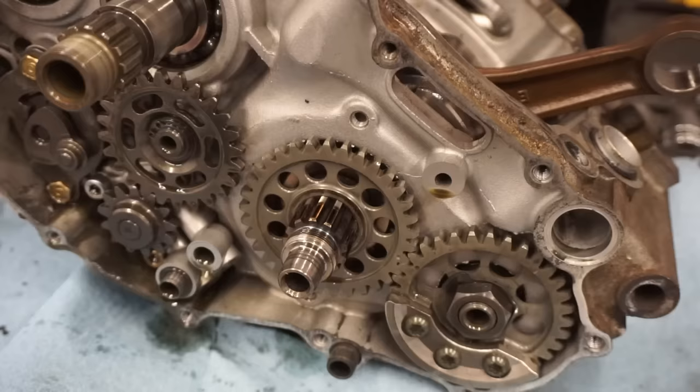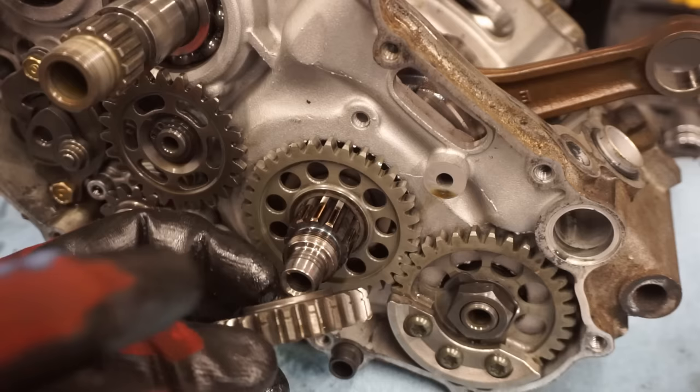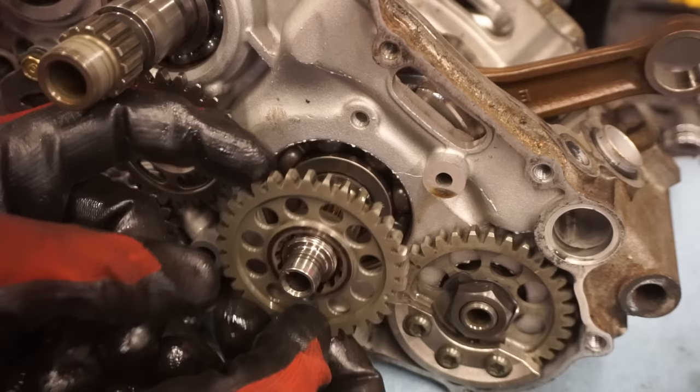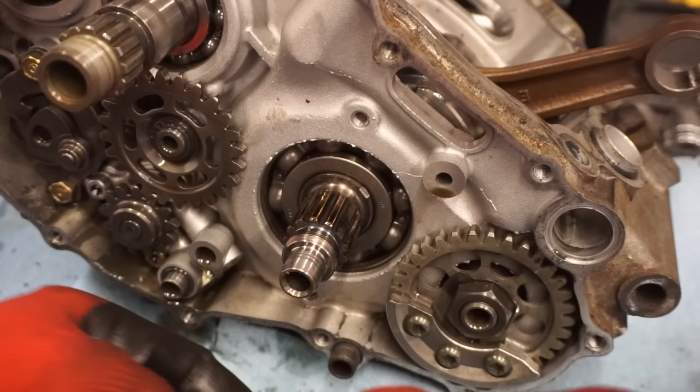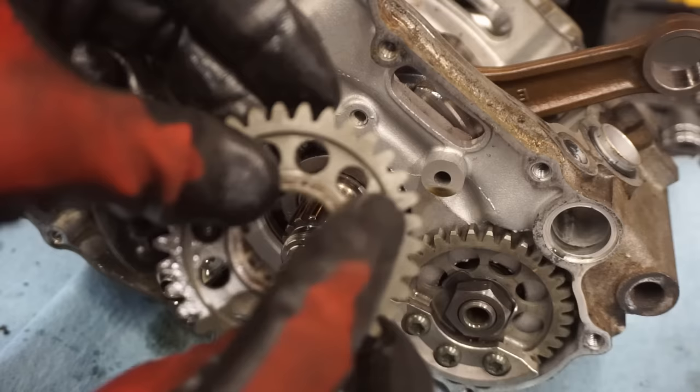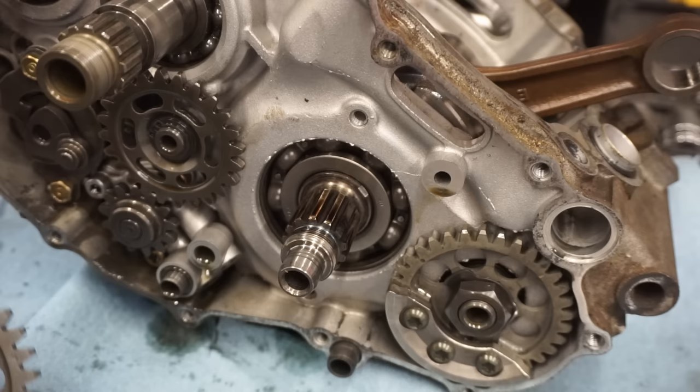All right, so for future reference, there's a lip right here on this gear that goes towards the inside, then the washer, then this nut sits like that. And then you've got this gear. It's got the lip on the inside as well. And I believe that's pretty much it. And obviously, this mark right here has to line up with the mark right there. You can see. So can't forget to do that either.